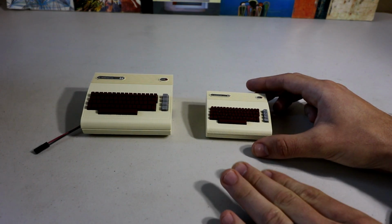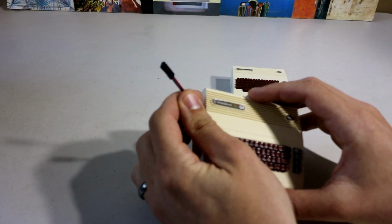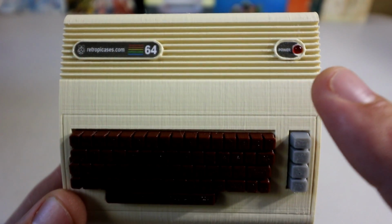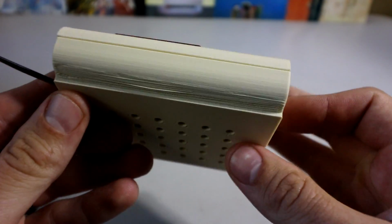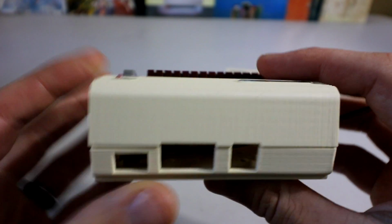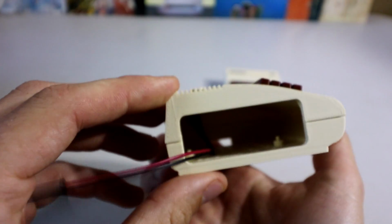So the first one, let's look at the Pi 3 case. As you can see, there's a little positive negative cable hanging out. That's for the working LED. The sticker says RetroPieCases.com. You've got the power, you've got the keys printed out. Underneath you've got all the aeration here. On the back you have your ports, you have your micro SD, and then you have the hole here.